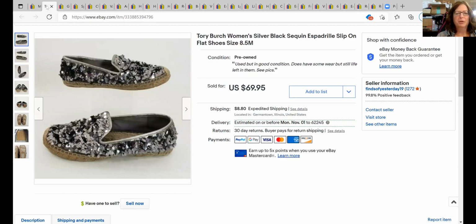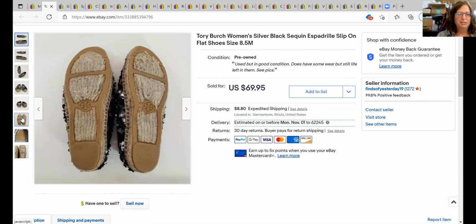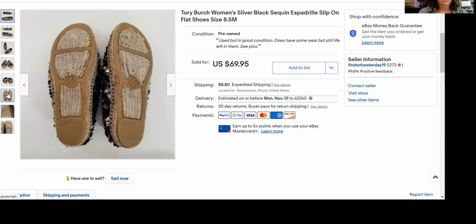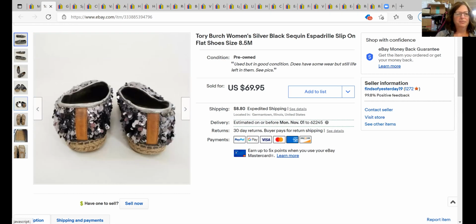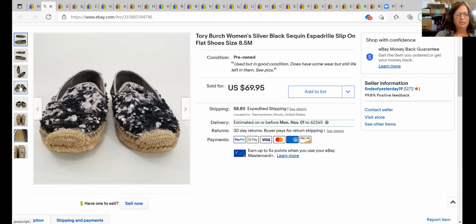Next one is a Tory Burch women's shoes, slip-on type shoes, and they have an interesting base to them. They're kind of a rope-like base. Anyway, this was a size 8.5 medium width. I paid $8 for it at a thrift store. It did take a while to sell, a couple months or so, but it sold for $61.10. Again, that's with shipping. And my profit on this was $37.06.